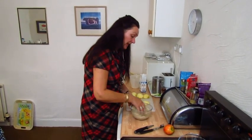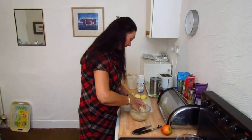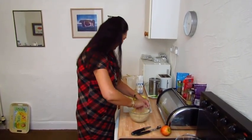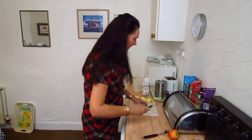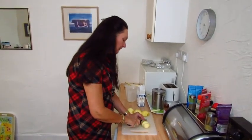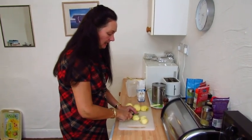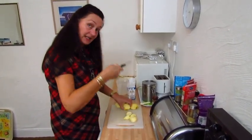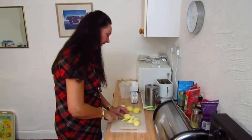Takes no time at all. Now, again, you can use caster sugar, white sugar, brown sugar, whatever sugar you've got in the house. Just make sure you add some sugar. So we're going to just slice some apples. I've peeled and cored them already, and we're just slicing them up. And we'll just line a little dish. I'm just using a wee one today, but obviously just adapt your amounts for the size that you want.